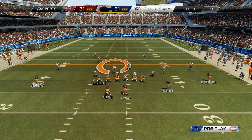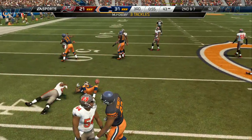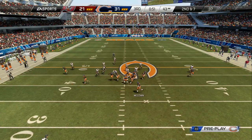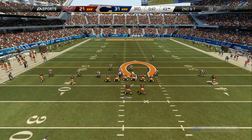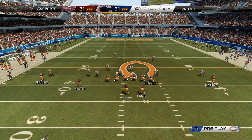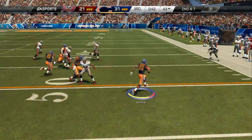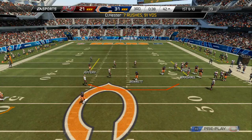The defense comes out of the nickel. First and 10, Hester is handed the football. Hester's going to get set in the slot for this snap. To the ground here. Running to his right. He's got a wide open alley. Tackle down at the 42-yard line.